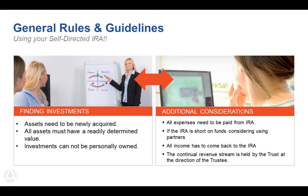And remember, all income has to come back to the IRA. So you can't take any of the income directly from the asset. It all has to be cyclical on the side of the IRA. So if the IRA lends someone money, it is going to be receiving all of the principal and interest payments from that.